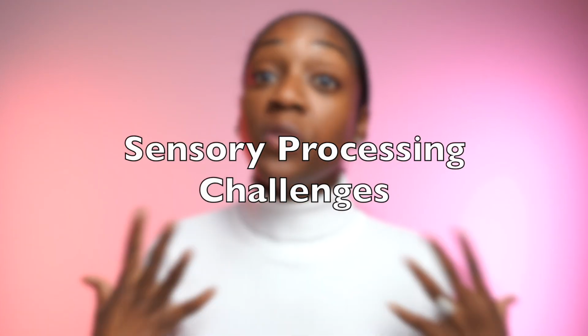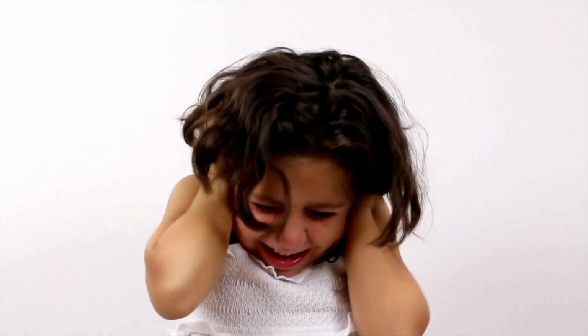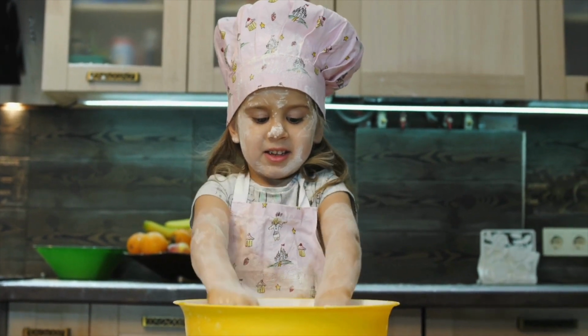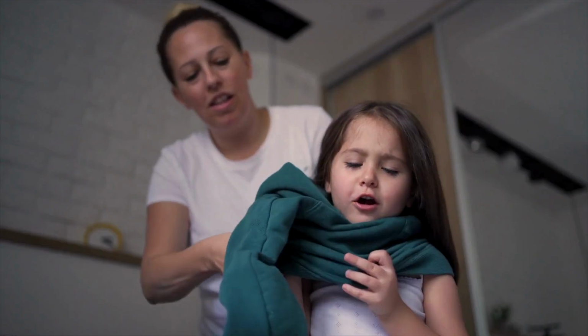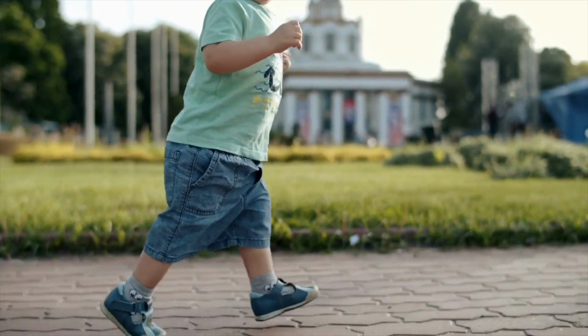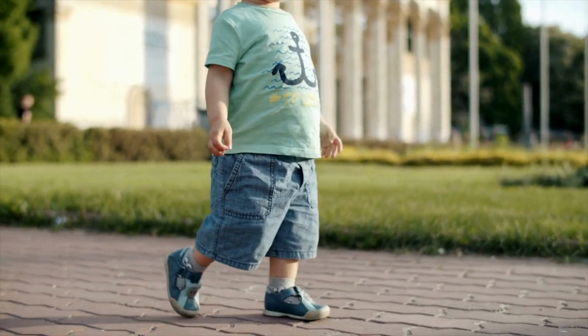Sign number 7 is sensory processing challenges. So this could look like a child who covers their ears and melts down when they hear loud noises. This could look like a child that has a really hard time with getting their hands dirty or getting their hands messy. This could look like a child who is an extremely picky eater. This could look like a child who has a really hard time tolerating their clothing. This could look like a child who has a really hard time with sitting still and attending, and they're constantly running back and forth, very active, always bumping into things, crashing into things, seeking more input to their bodies.